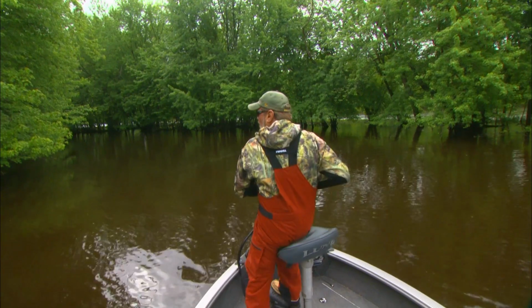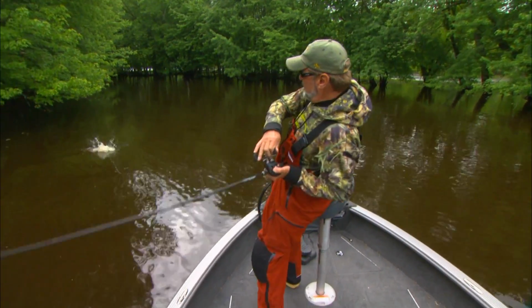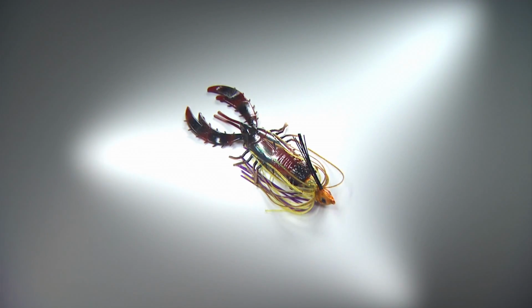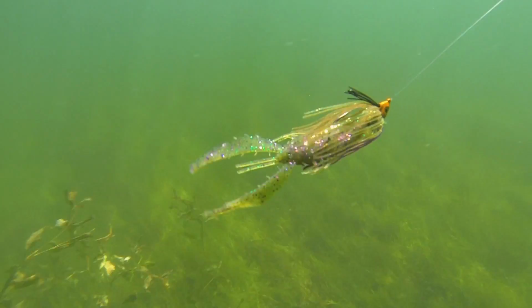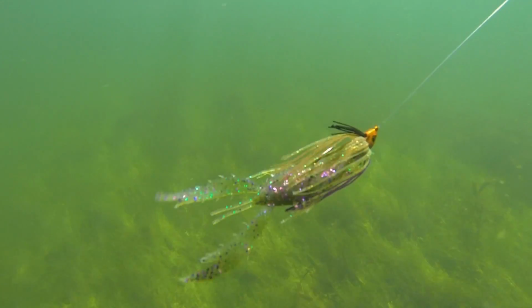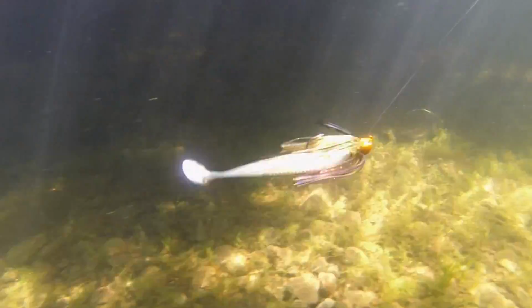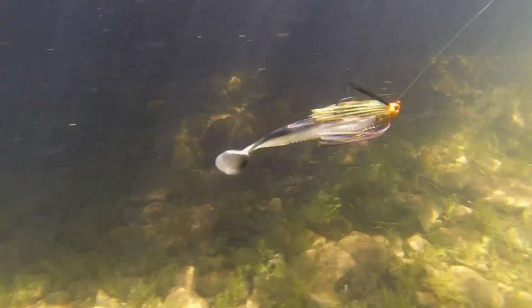This is another bait that always puts fish in the boat, and it's so simple to fish. Number 3, it's the swim jig, rigged with either a grub, a craw, or a boot tail. The craw just flaps its little arms. The grub is very subtle, and the boot tail makes this jig kind of roll back and forth.